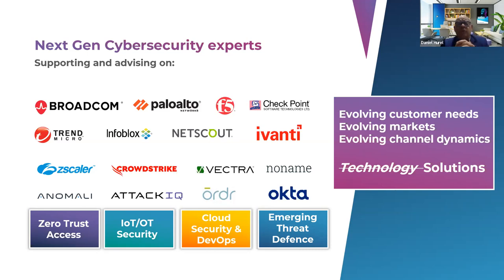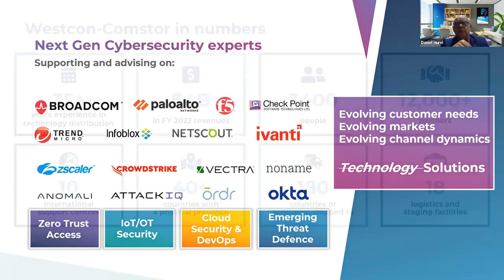I think that you all know about that, but if we go to the emerging threat defense, we'll talk more about something that rings a bell for you, which is malware or ransomware, or in the old-fashioned way, it was virus and worms. So what we want to do is to make sure that we evolve with market needs, and we could provide not only a technology, but we will provide solutions.